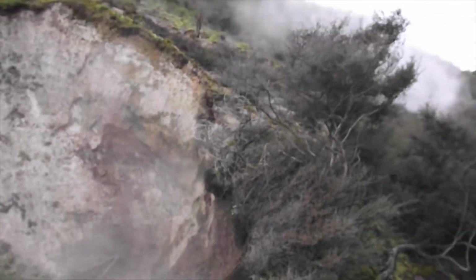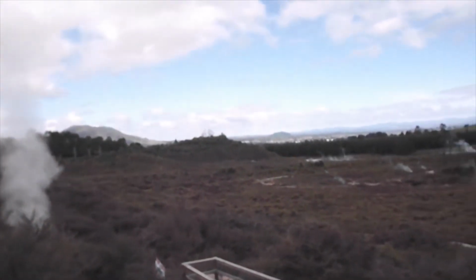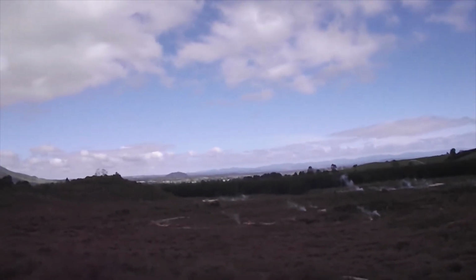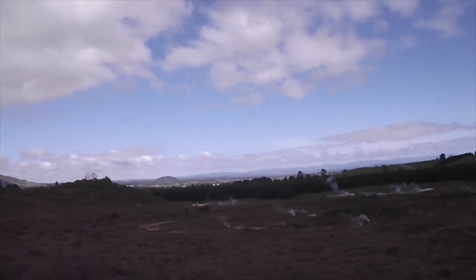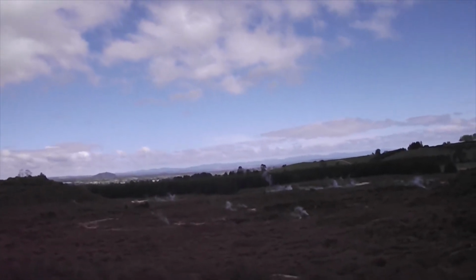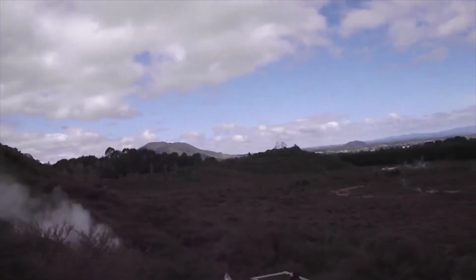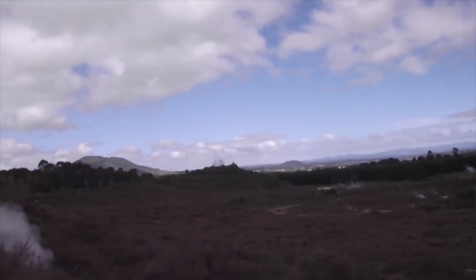Geology of Earth. Off in the distance, we'll see Taupo. Can't see Mount Ruapehu from this, though. Alright, so that's about it for here. We're going to walk back to the shop.